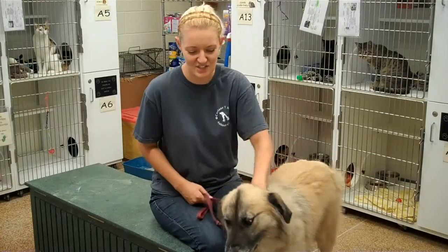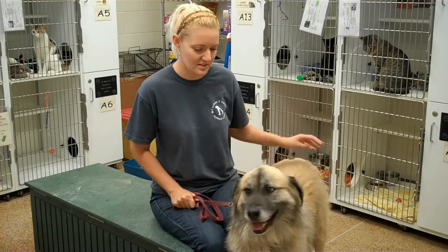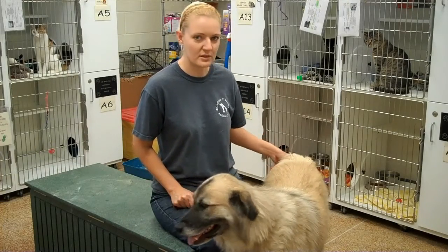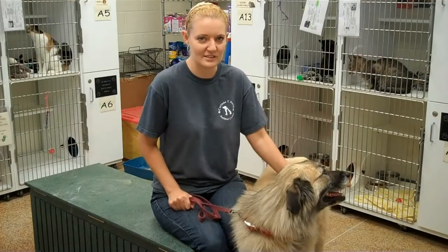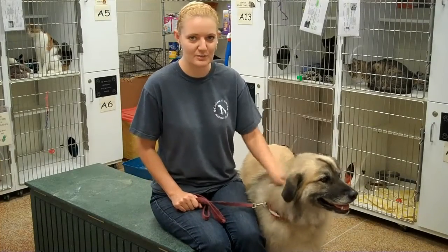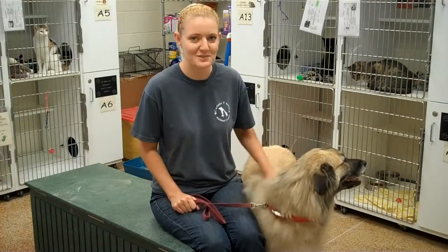She just loves attention. And usually big dogs like this are kind of left outside in the yard. So she came inside. When she came here, she had a lot of burrs in her hair and a lot of mats, and we've brushed them all out. And we're hoping to find her a home where she can just be someone's companion inside dog. That's what she would love. She's just a big cuddle bug. So she is a big dog, but she's got a lot of love to give. She wants a home.